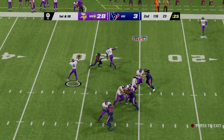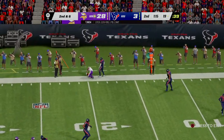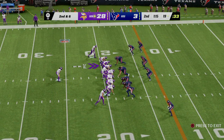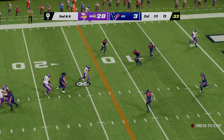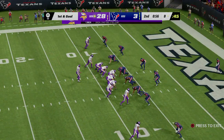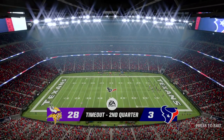Back to throw. Rich. Out route to Jefferson, and he's got it. And he'll go out of bounds in the red zone just inside the 20. To throw on 2nd down. Rich. He's going to get this one down to Cook. And they've got it inside the 10 at the 8. A chance to really cap off a big first half here as they come up on 1st and goal.